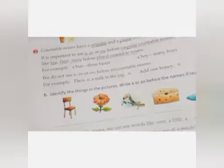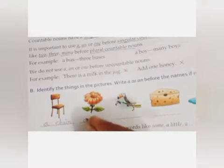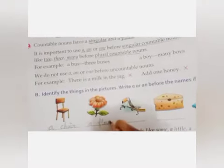Okay. Only one chair. So how will you write? Yeah, a chair. A-C-H-A-I-R. Only one flower. So a flower. F-L-O-W-E-R. Now only one bird. A bird.